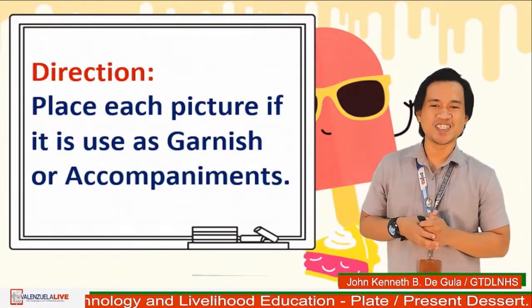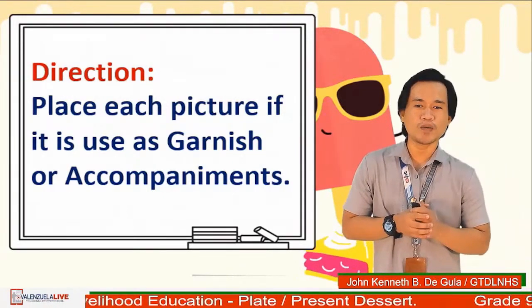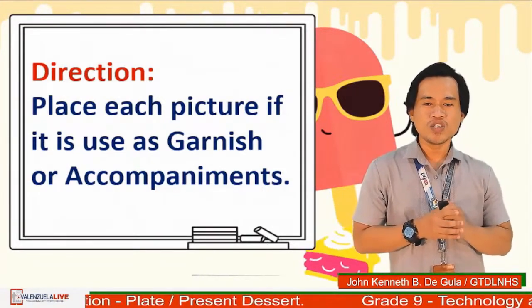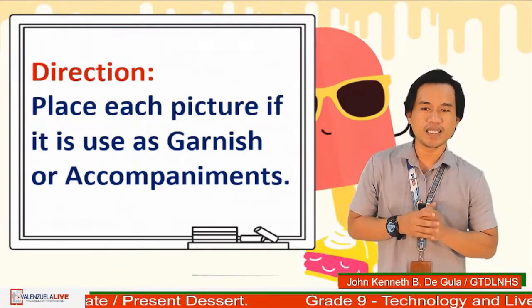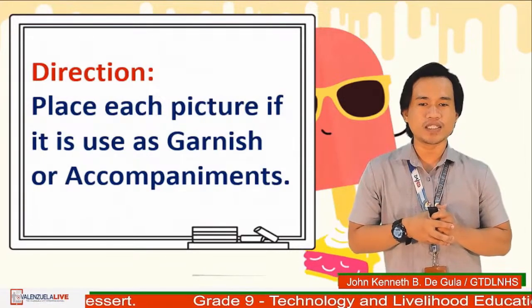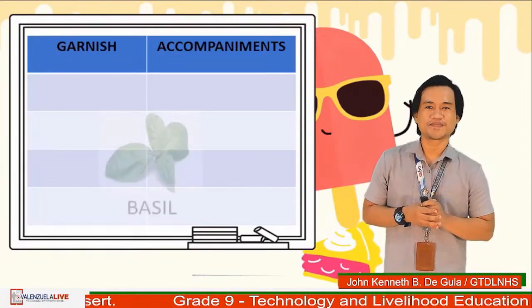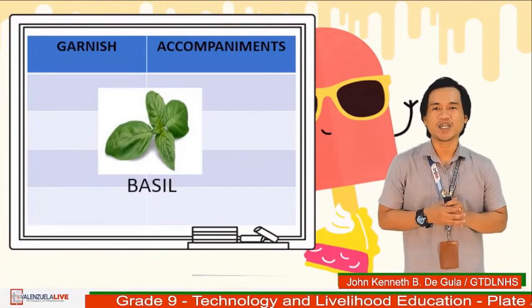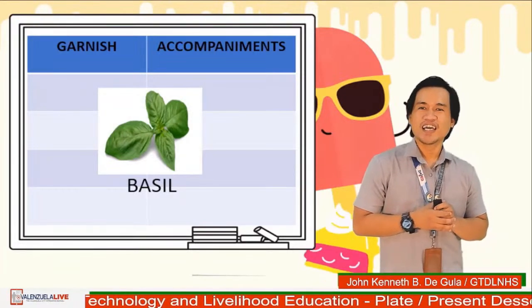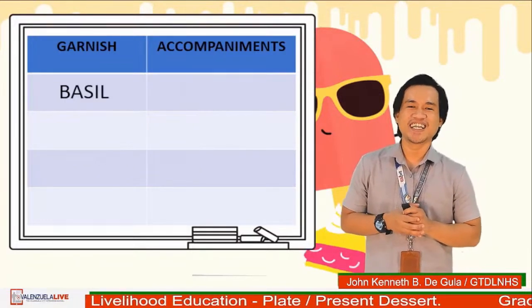That's wonderful. So here's another activity for today. I'm going to show you pictures of different accompaniments and garnishes used usually in plating or presenting desserts. You are going to place each picture if it's used as garnish or accompaniment. Here's the first picture. So we have basil. Where do you think it belongs? Very good. It belongs to garnish.